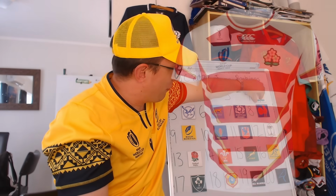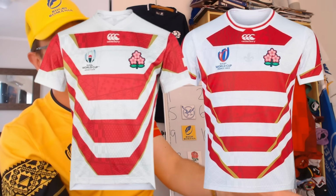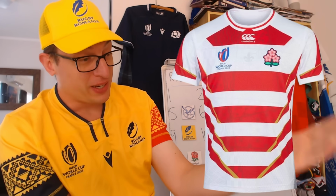Japan at number 4. Now, weirdly, the Japanese jersey is not that different from their jersey at the last World Cup. And when I did the jersey rankings for the last World Cup, I remember I was like, nah, I don't like the Japanese. They went for like a samurai look. And I was like, nah, I prefer the traditional hoops, but it must be growing on me, because I reckon that looks nice.